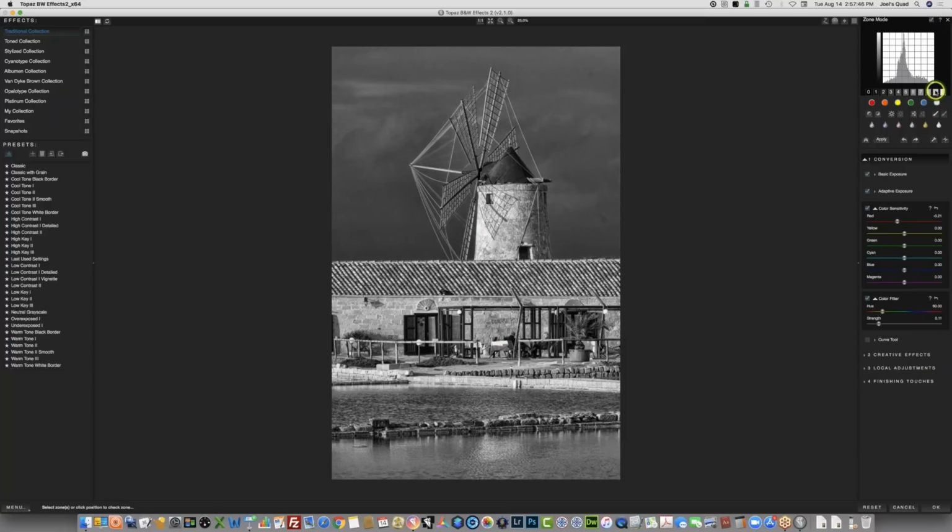And so what you can do is you can check areas of the image, and if I click on those, you can see it's color coding them. Here, let me bring it up to 1 to 1.